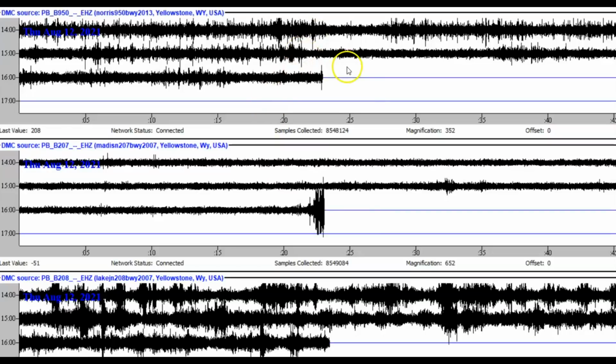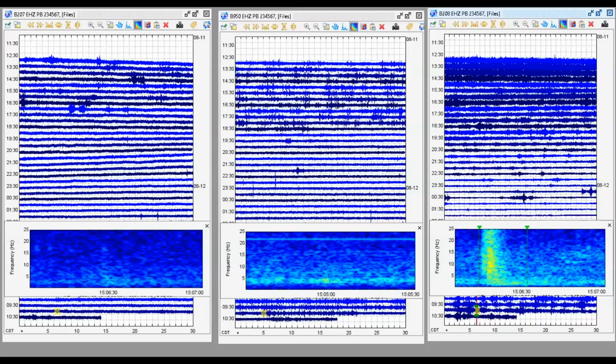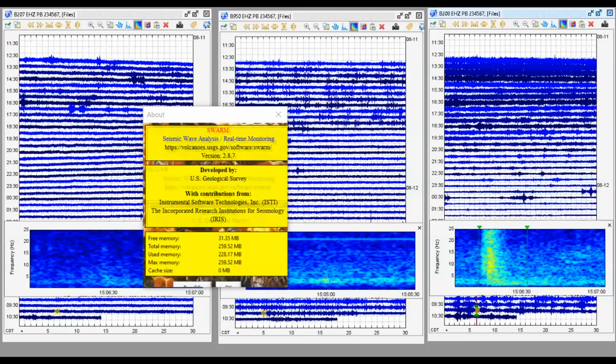The top is Norris Geyser Basin. And at the bottom, that would be the borehole. These are all boreholes for Yellowstone Lake. The current program that I'm using is from IRIS in cooperation with USGS. It's the Stream View. This here is the Swarm Program, Seismic Wave Analysis, Real-Time Monitoring. This is developed by USGS.